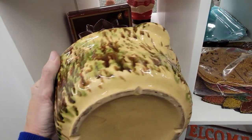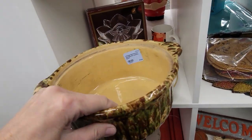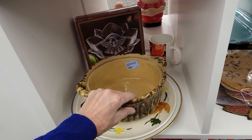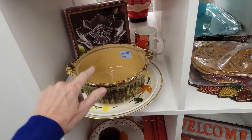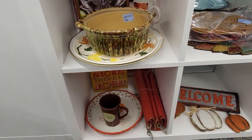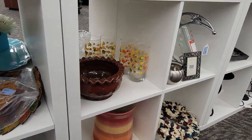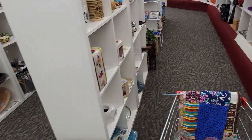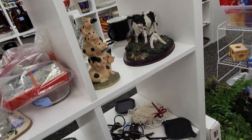This piece caught my eye. Spatterware or spongeware. Don't know who makes it, but it's really cool. It is $14.99, so I would probably wait for a sale for that. But that is a neat piece. All right, let's go to the other side. Actually, I almost forgot to go up the middle. We've got a middle section.